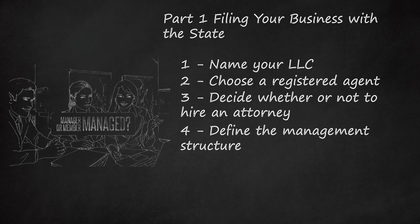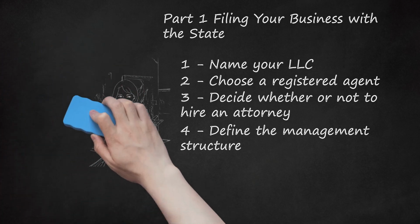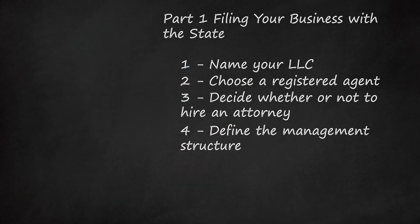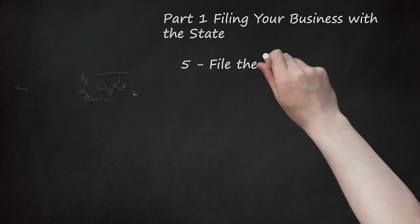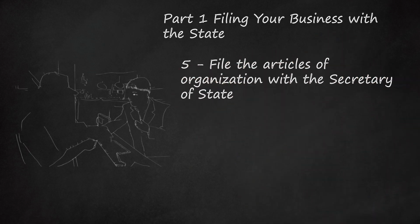You can change your structure at any time, but you'll need to establish an initial management structure prior to filing the Articles of Organization. 5. File the Articles of Organization with the Secretary of State. These documents include the LLC's legal name and address, the name and street address of the registered agent, and whether the LLC will be member-managed or representative-managed.